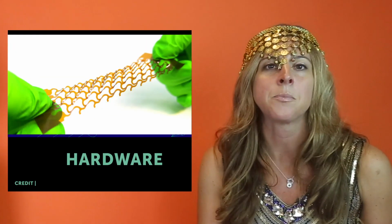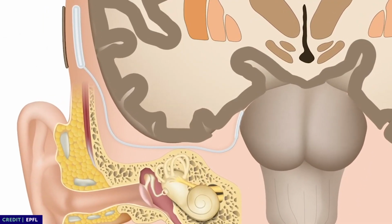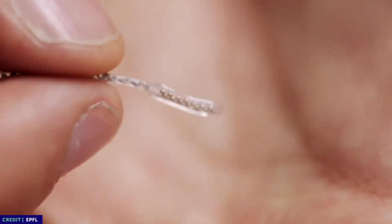Yeah, let's do it! Up first, this soft elastic implant helps people with inner ear damage hear again. The electrodes in these implants were inspired by kirigami paper cutting and machined at the micron level. Incredible, that's tiny! Super tiny.